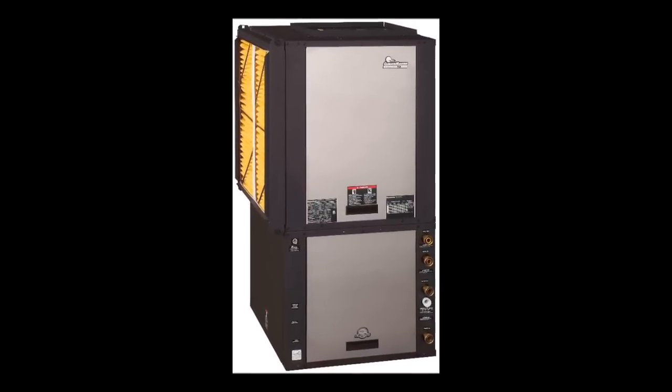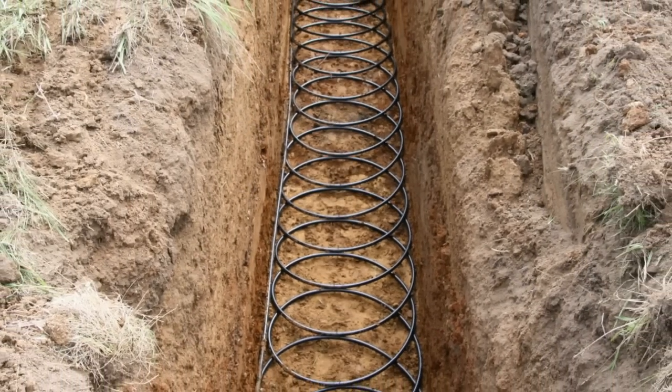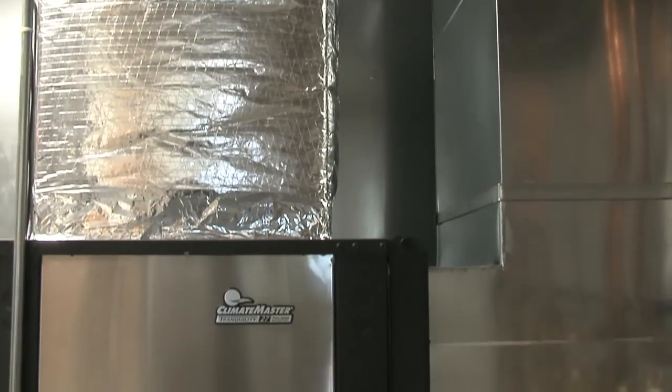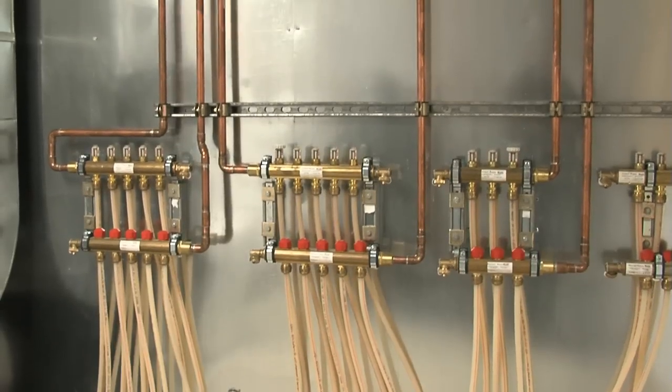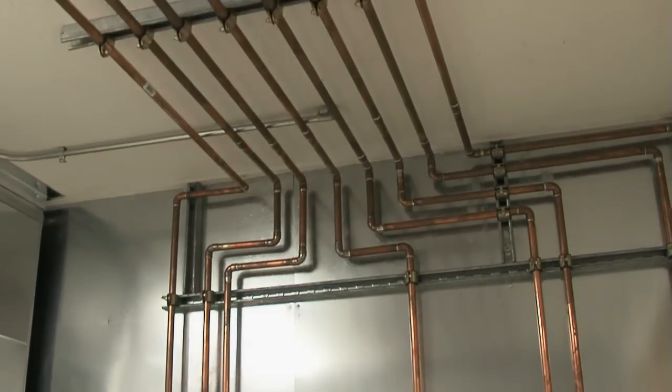Geothermal heat pump systems consist of basically 3 parts: the ground heat exchanger, commonly referred to as the loop field, the geothermal heat pump itself, and the delivery system, whether it's sheet metal duct for forced air delivery or radiant in-floor for hot water delivery. This depends on the type of equipment selected for your specific application.